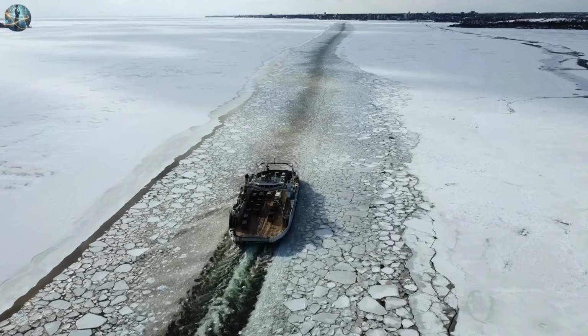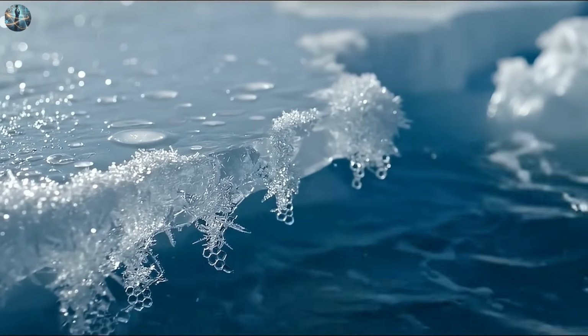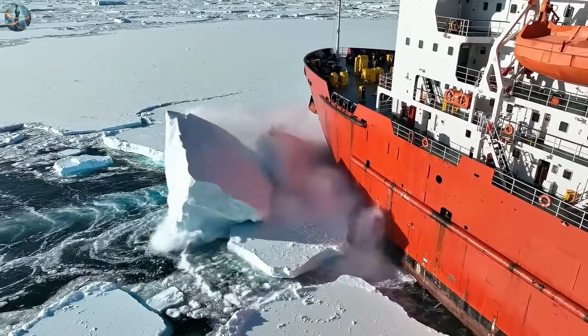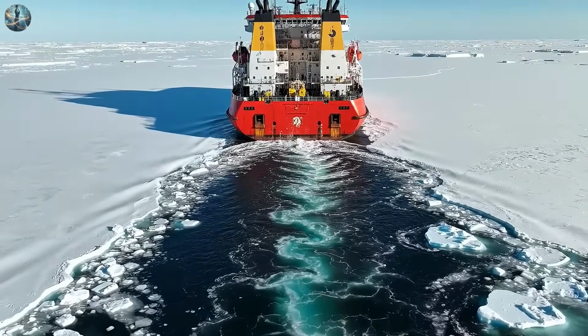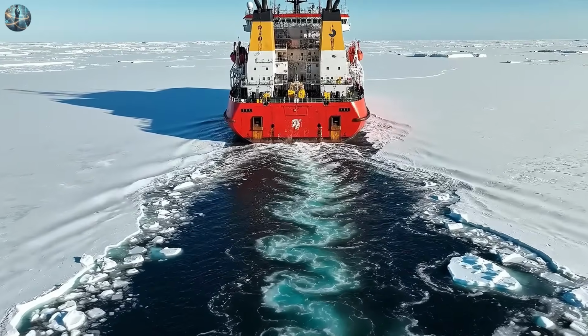Why do icebreakers move slowly? Because they need to control the rhythm. Climb up, bend the ice, break it, then move forward. High speed leads to getting stuck. Flat ice is completely different from pack ice.